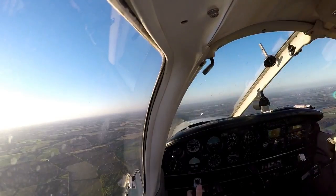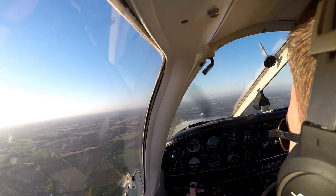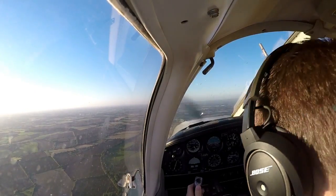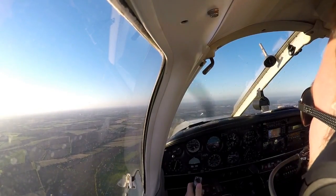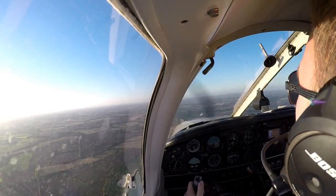Part of this water, then? That's Clancy Reservoirs, yeah. We've got two small towns over here. The first one is Rothwell, the second one is Desborough. And right, you've got 1.25 minutes now, or 1.5 minutes to go, till you come to an airfield. So you should be able to see it.